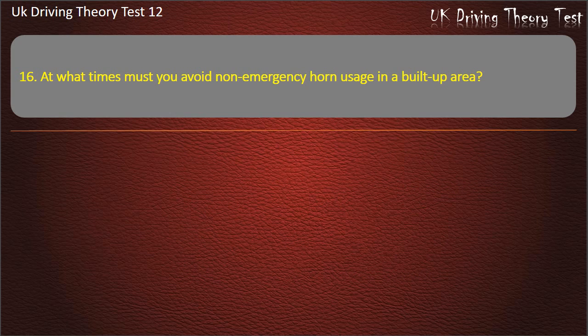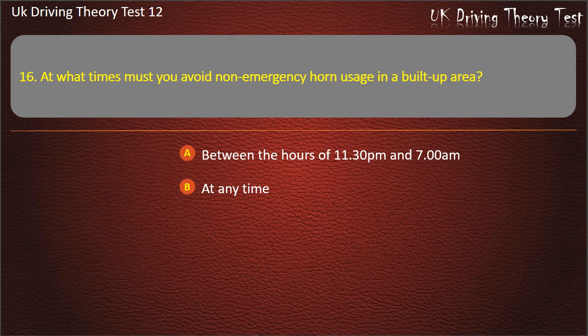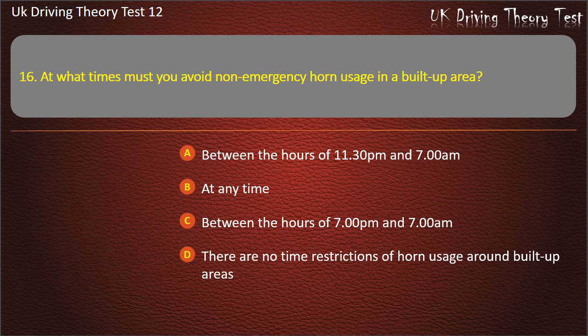Question 16. At what times must you avoid non-emergency horn usage in a built-up area? Between the hours of 11:30 p.m. and 7:00 a.m. At any time. Between the hours of 7:00 p.m. and 7:00 a.m. There are no time restrictions of horn usage around built-up areas. Answer. Between the hours of 11:30 p.m. and 7:00 a.m.